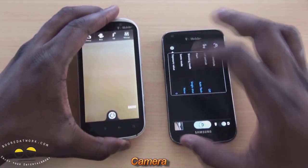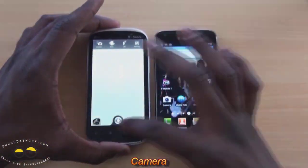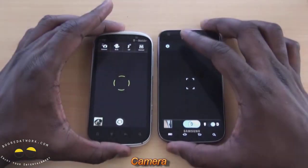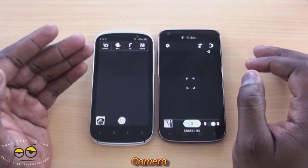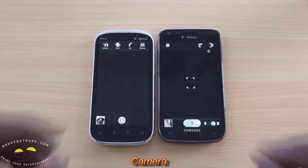Now in video recording, I would say the video recording quality is about the same for both devices, except the Galaxy S2 has better audio for video. You can check out both 1080p camera tests for the HTC Amaze 4G and the Samsung Galaxy S2 to see how well they function and how good they are.